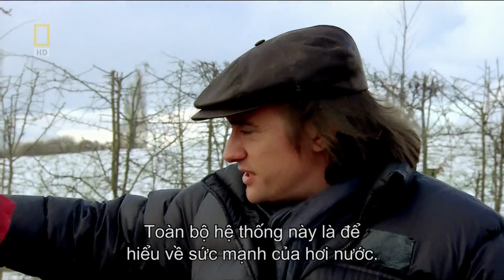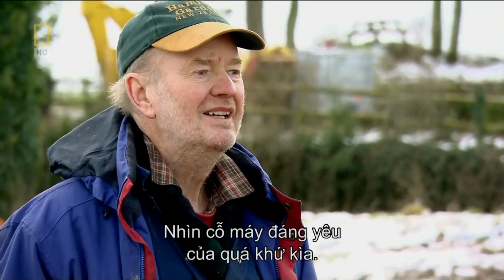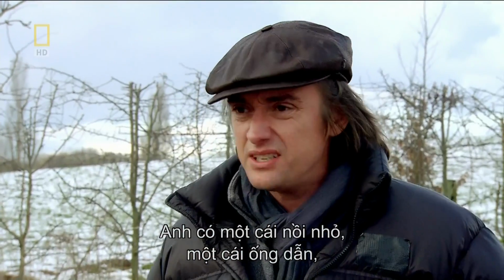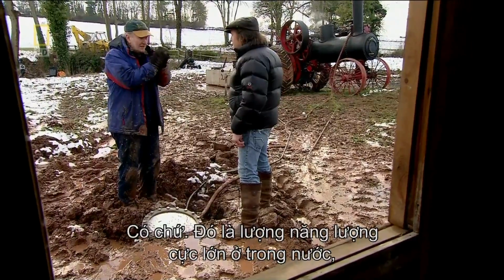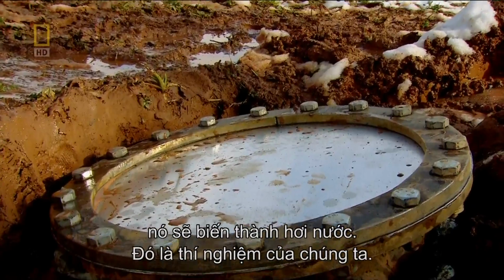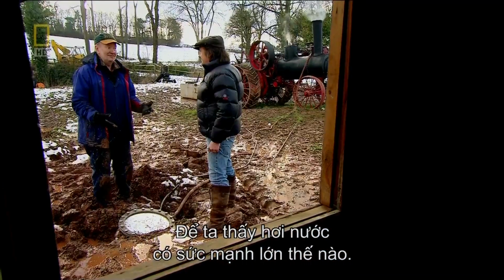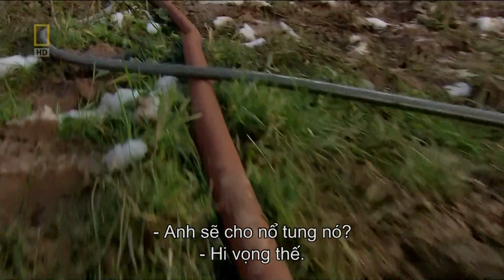So this whole setup, Richard, is all about the power of steam. Now, I'll be honest, I think steam, look at that sweet old thing, it's from the past, and you've got this little pot in the ground here and a pipe. Is steam that powerful? Yes, it is. And there's a massive amount of energy locked up in water that is changing to steam. And that's what this experiment's going to demonstrate. Richard, what's the shed for? The shed's just to demonstrate that steam has a lot of force, power, energy. So you're going to break this shed, I'm guessing? Hope so.